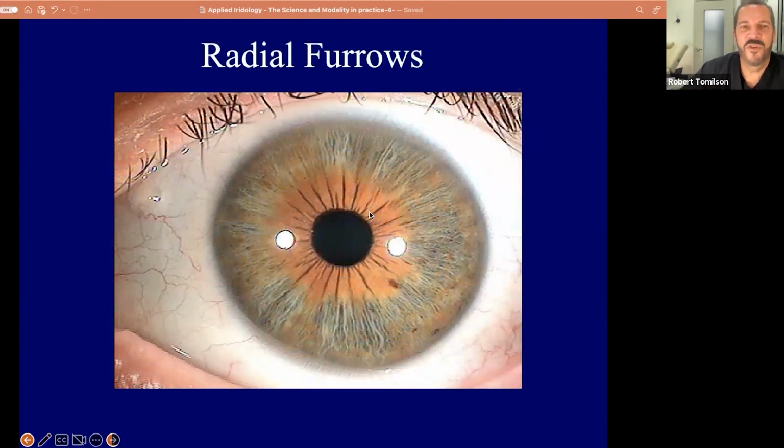Okay, now this is one that everybody wants to jump up and go look in the bathroom mirror at their eyes, because these are little lines. You see these lines like spokes on a wheel, or rays of a sun. In North America, this is called radii solaris, like rays of the sun. A radius is a line starting from the middle and radiating out towards the end of the circle, and radii is the plural. The new iridology term is radial furrows, and it's indicative of a slow-moving toxic colon, and also a potential for parasite infestation in the colon.